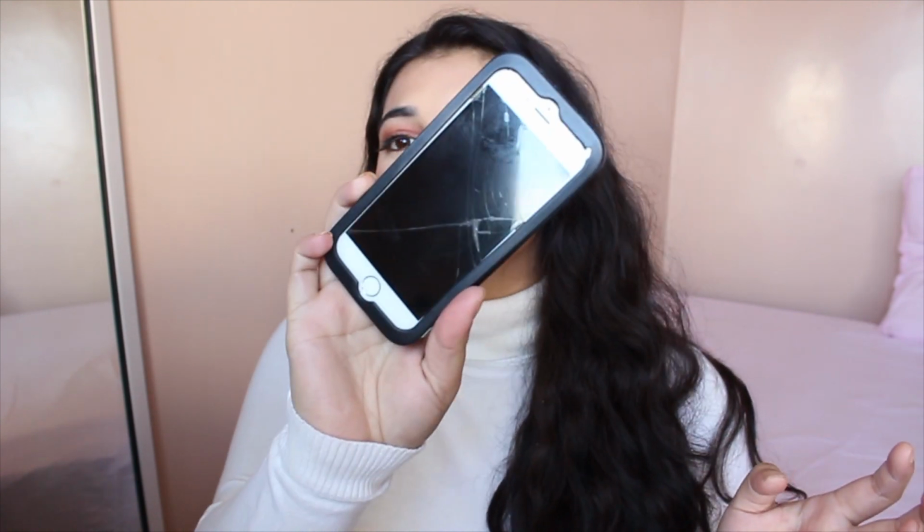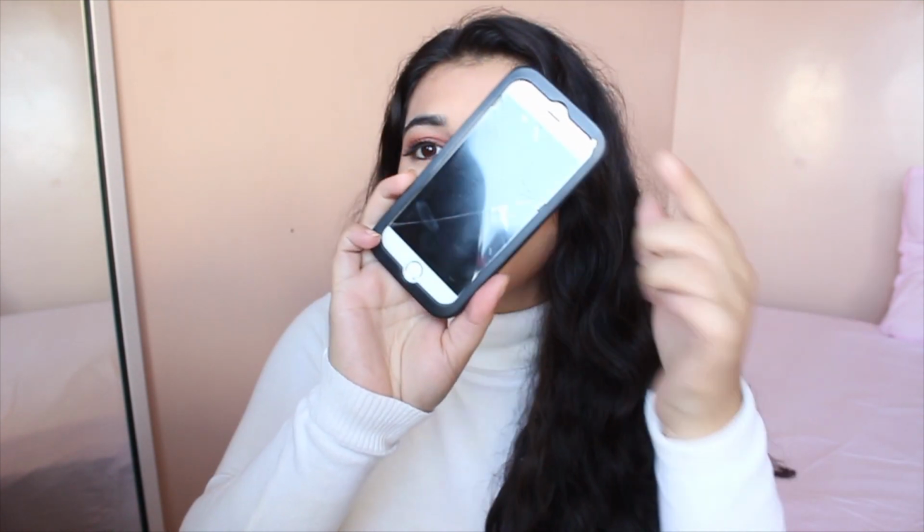Then it does not come off. If I just use my phone, the screen is broken as always, I don't know what I do. But if I use my phone, I'm pressing the phone nicely, hello, hi, what's up, blah blah blah, and see, the foundation does not come off one bit onto my phone.